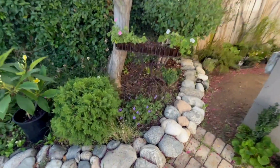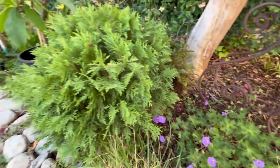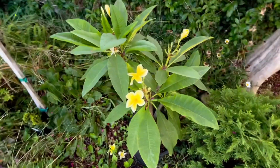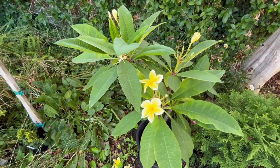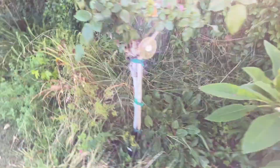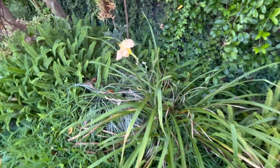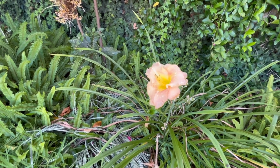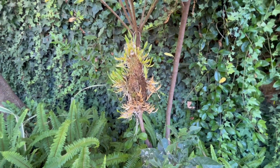Over in this area here, got the creeping geranium, beautiful conifer, a few more blooms left on the plumeria there. It's great because you do have that fragrance. All the echinacea, pretty well done now. The last bloom on the daylily there. Orchids on a sphagnum moss.